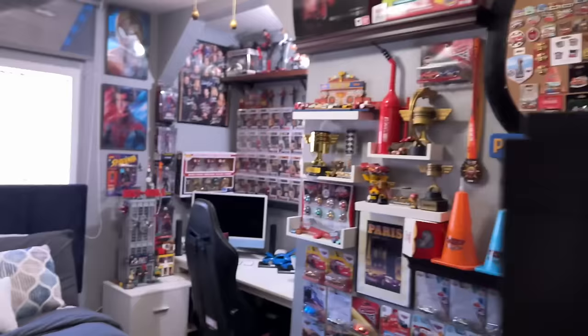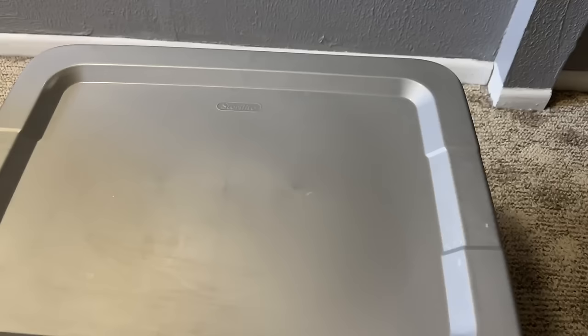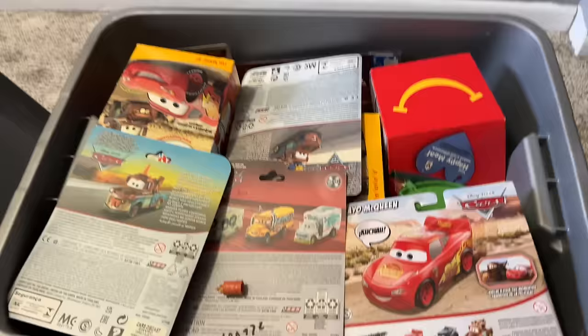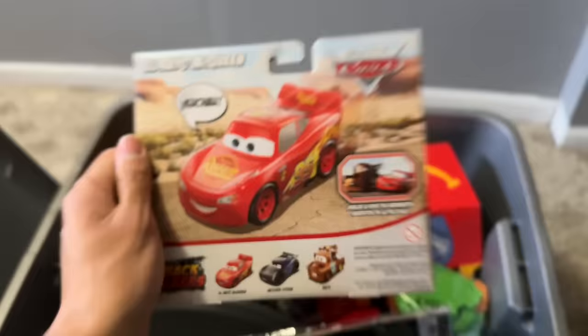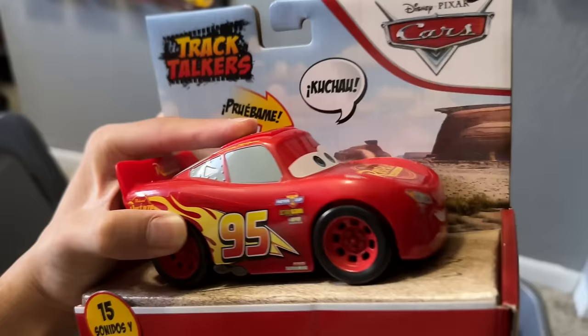I guess now what I'll have to do is bring a ladder and we're gonna go box by box. Okay, first box from the left side of the closet. Cars. So, package stuff from what I'm seeing so far. A barrel. I think that was from Breaker Boggs when I unboxed him. Miss Fritter. Spanish Lightning McQueen. Ah, yes, he revs in Spanish. Yep, he revs in Spanish. There we go.